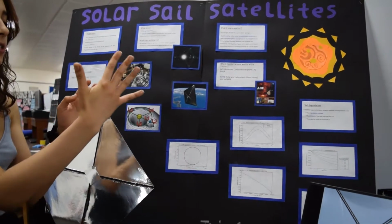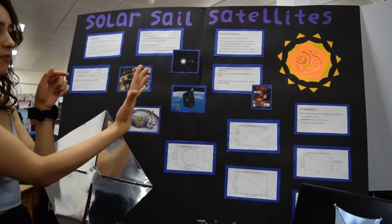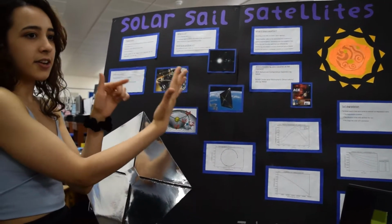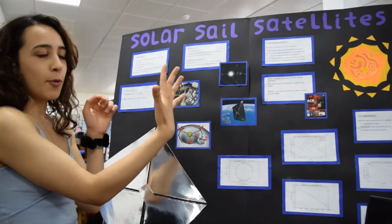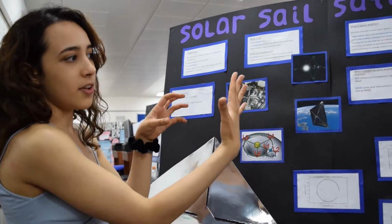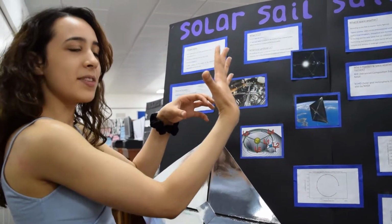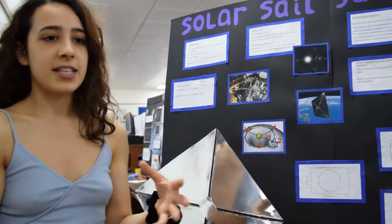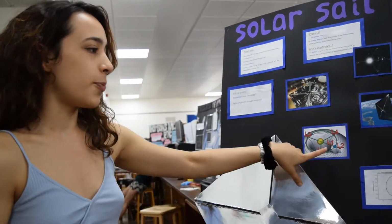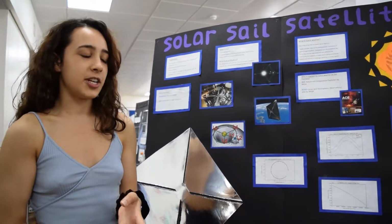when you use a solar sail, the momentum from the photons hitting the solar sail causes a force in the opposite direction to the Sun, so that can balance an increase in gravitational potential energy when you move the sail closer to the Sun. So you can basically create an artificial Lagrange point closer to the Sun. So that's what we're looking at for the project.